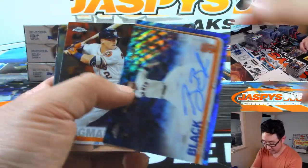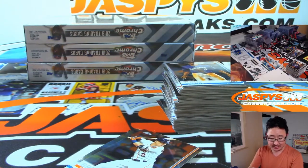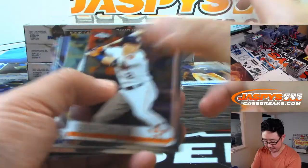There's Vlad Guerrero Jr. And we got Ray Black. Rookie autograph, blue shimmer for the Giants. That is for Todd. 125 out of 150. Ray Black just got traded to recently.